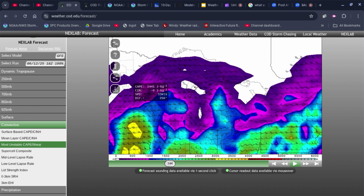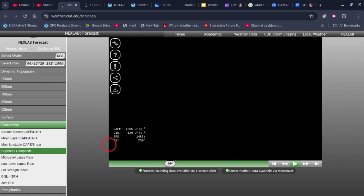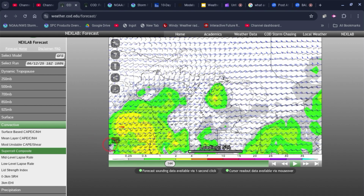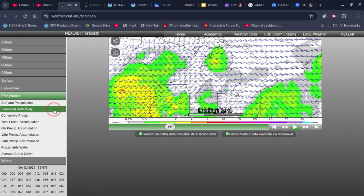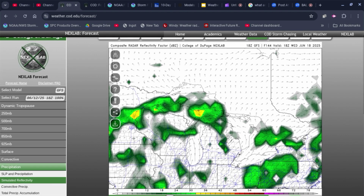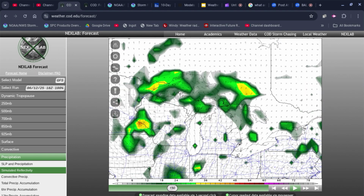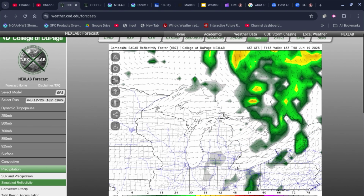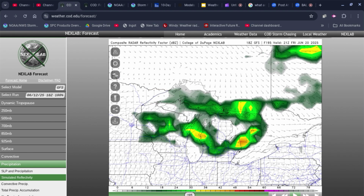So I think what we're gonna do, let's go to the surface base. It is pretty similar to the Supercell Composite here at that point on the 18Z, which is pretty low. But yesterday we went ahead and looked at the sim reflectivity and we found, by the way, this is Wednesday, when we went ahead a couple days up to Friday, we do have, this is Friday, a system coming through from northern to central Wisconsin, coming down through the state.